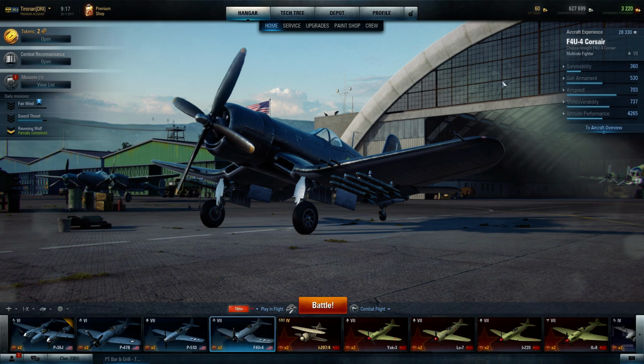You get 8 rockets. You can affect the ground attack issue a little bit. You've got great guns. They're very accurate, far more accurate than I am as a pilot, but you can really get some good work out of them.